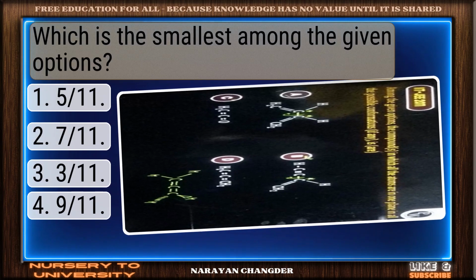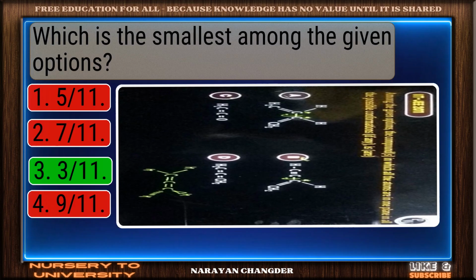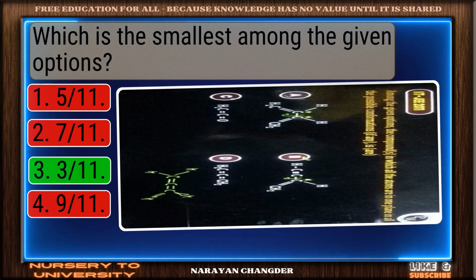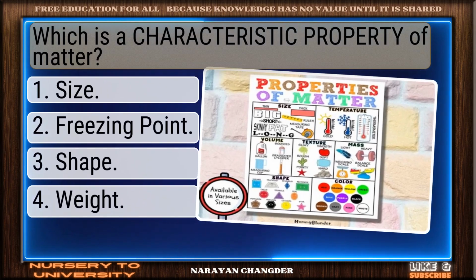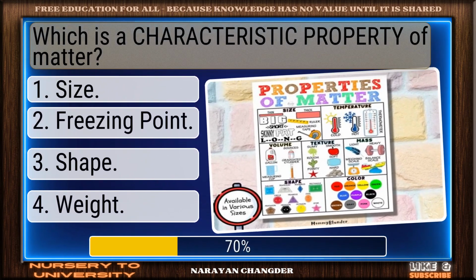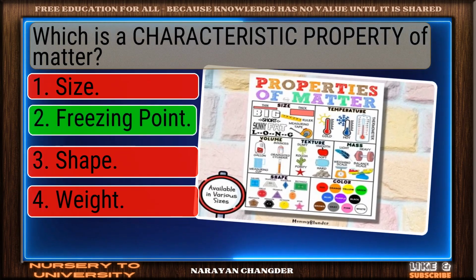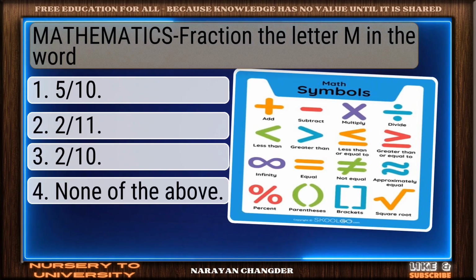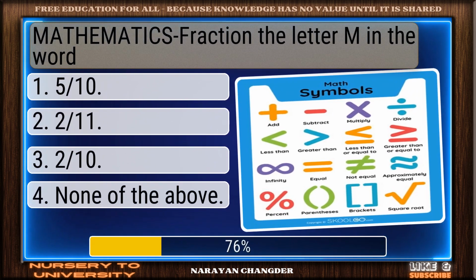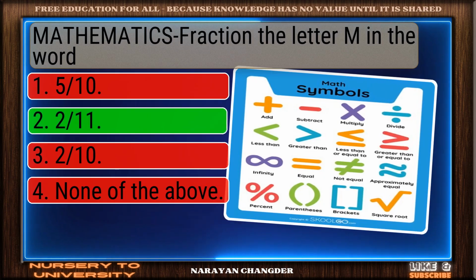Which is the smallest among the given options? Correct. 3/11 is the right answer. Which is a characteristic property of matter? You're right. Freezing point is the correct answer. Mathematics, fraction, the letter M in the word. Excellent. 2/11 is a brilliant choice.